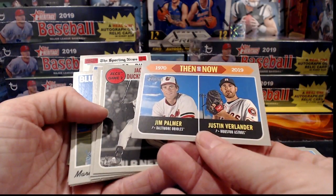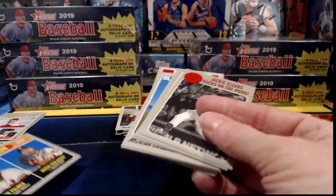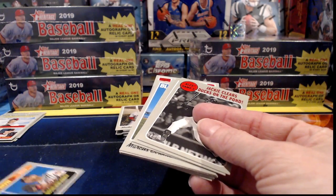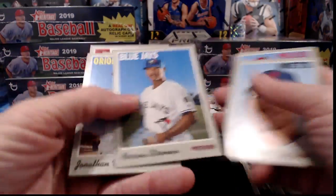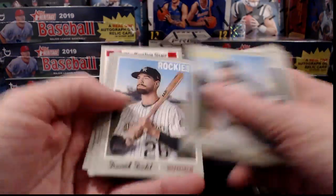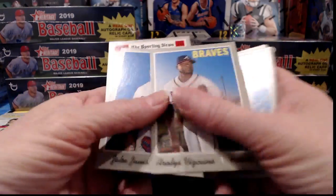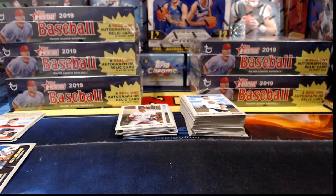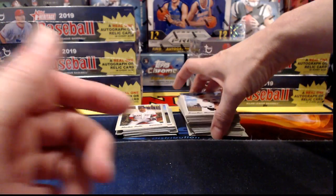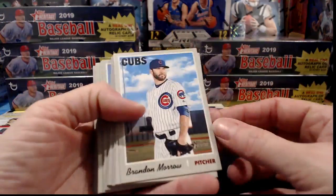Then and now. So yet another little housekeeping deal up there with multiple teams on a card. So all of that kind of stuff is just going to set right up there in housekeeping. We'll collect them as we go along, and then we will sort it out at the end of the break.